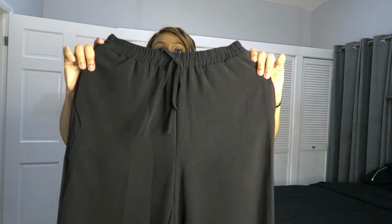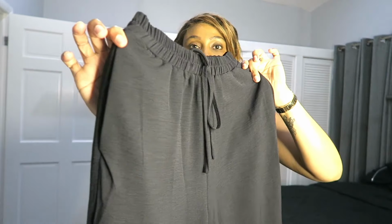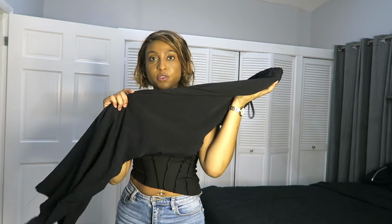This is just how it looks. Here's the detail. It looks like it's gonna be see-through, honestly, but I could be wrong. And this is the first item. So let's move on to item number two.